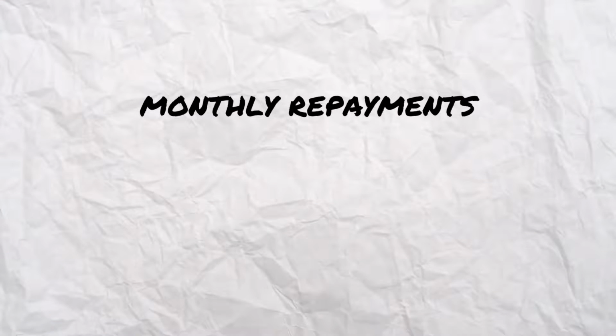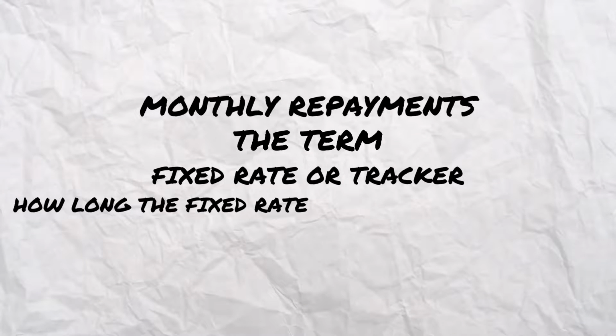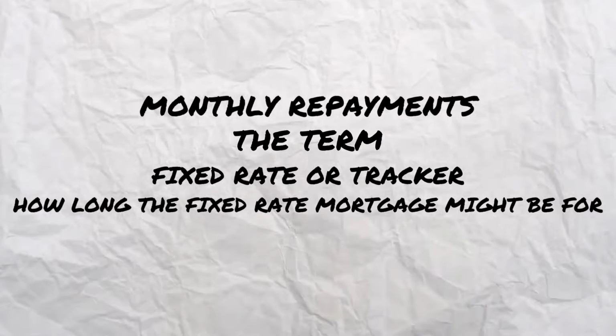So now you've found the dream property and you've sat down with your mortgage advisor. It's at this point where they'll break down the exact monthly repayments of the mortgage you've been agreed for, the term, whether you've gone for a fixed rate or tracker, how long the fixed rate might be for, and on top of that, they'll also break down any additional features such as cashback, free valuations, and go through any relevant insurances that you're going to take out when you're buying a property.